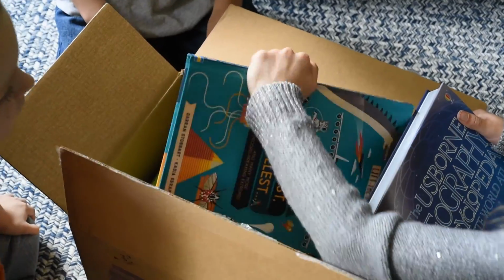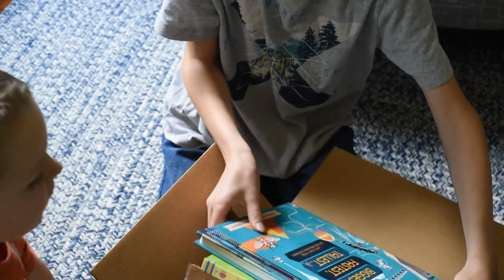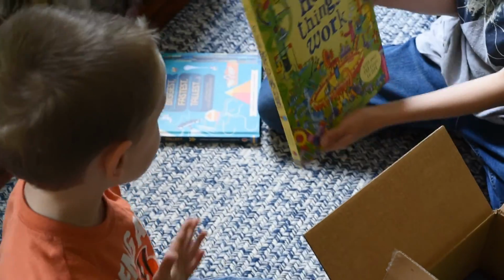Steven can help. Steven can take out the next one. There you go. Oh, two books, Steven. Let's see both of them. How Things Work and Biggest, Tallest, Fastest.